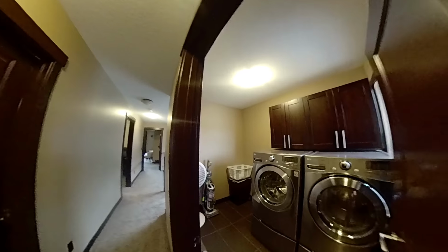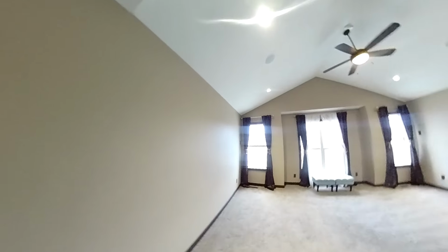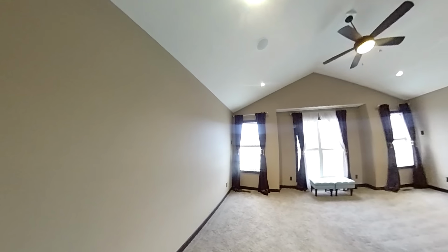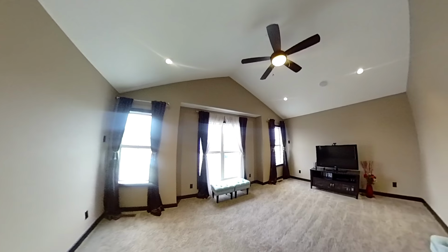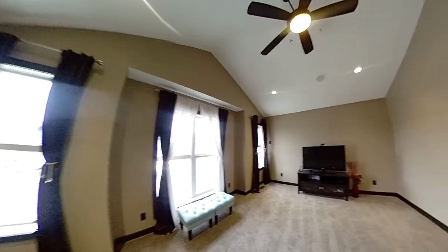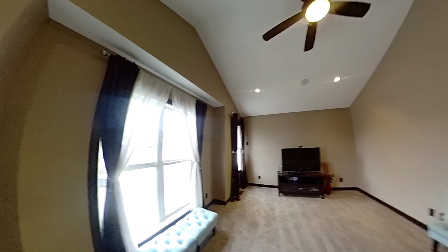So you have laundry upstairs, new washer and dryer. And this bonus room is pretty cool. Vaulted ceiling, lots of light, huge windows, vaulted ceiling with a fan so that you can keep it cool in the summer, warm in the winter.